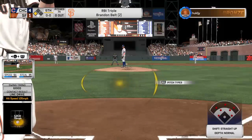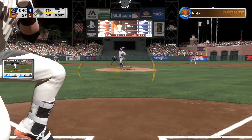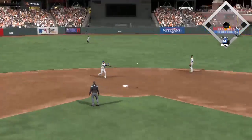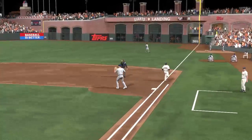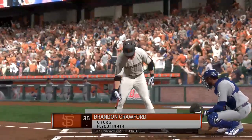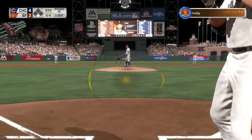Ready for another chance? Buster Posey. 0 for 1 for him here in this one. Hit hard back up the middle. Throw to first is in time, but meanwhile the runner is in to score. Riding in once again, Brandon Crawford. He comes in 0 for 2 thus far.